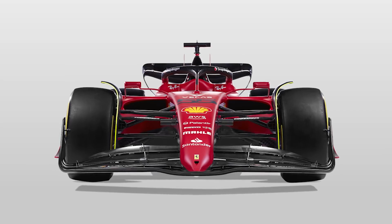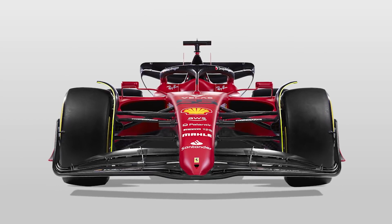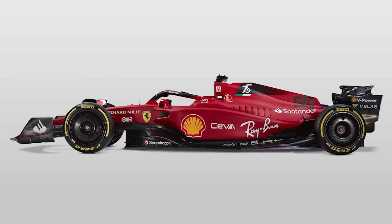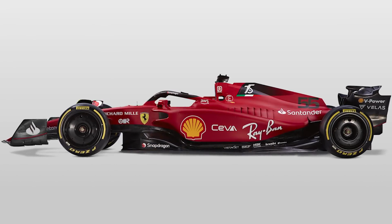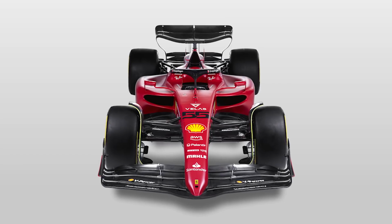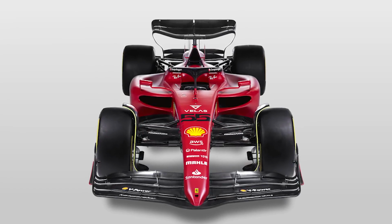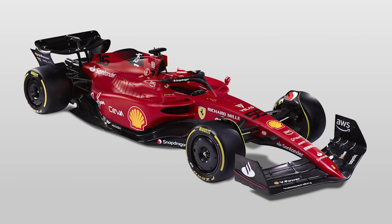However, I'm sure some of you in the comments will tell me there are 100 things wrong with this livery, but I have only one personal complaint. It's the same complaint I've had for the last few years, and that is that bloody matte finish. It works on a Red Bull, for example, and I know from a technical point of view it saves weight, so that makes total sense.